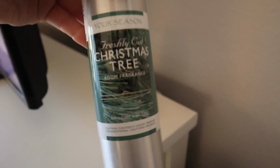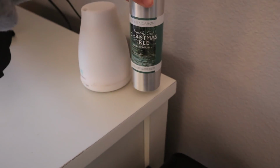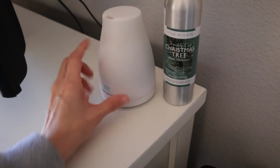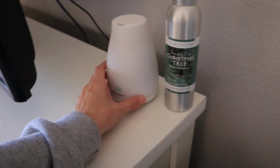This is a room spray air freshener, and it is freshly cut Christmas tree. I have no idea where I got it from, but it was in a haul recently not too long ago. And then I have my essential oil diffuser, but I don't have any Christmassy type essential oils, but I still burn this like a lavender, which, you know, really sets the room at night to sleep better.